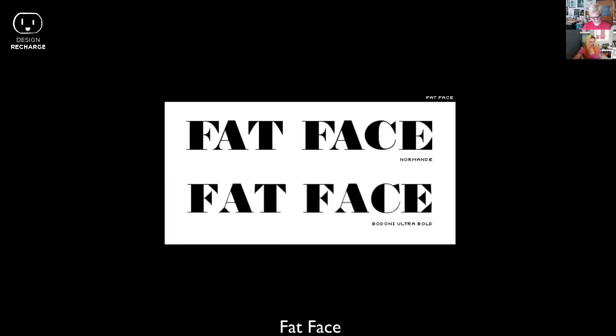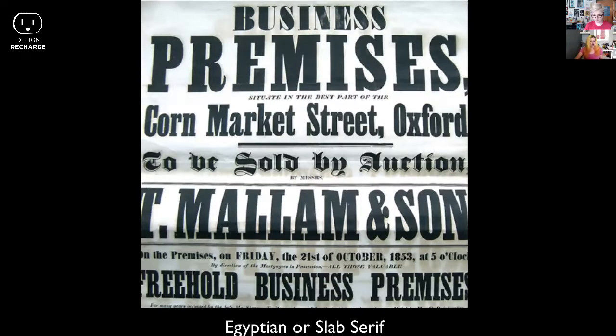And one of the first examples of that was the fat face style. This is my favorite. I love the fact that you just call this the fat face style. It's one of my favorite things. So basically, you took a modern typeface like Bodoni, and you took the thicker portions of that and really exaggerated those into fat faces. A couple examples of that, we have a Bodoni ultra bold here, and Normandy. One of the next steps was the development of Egyptian or slab serifs.